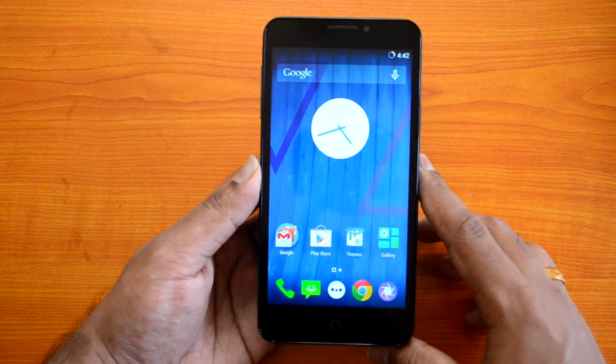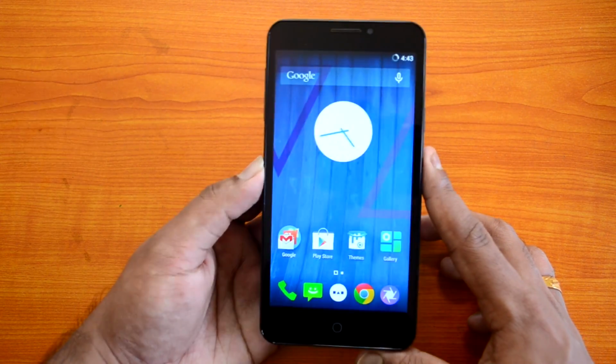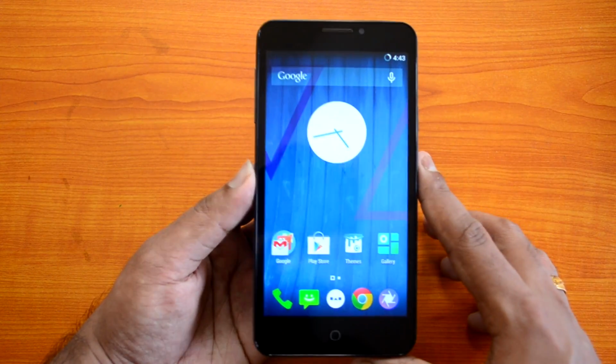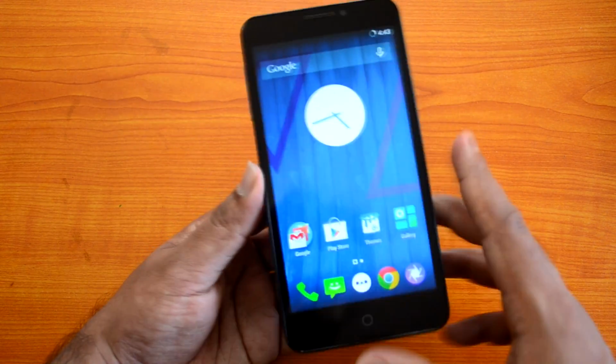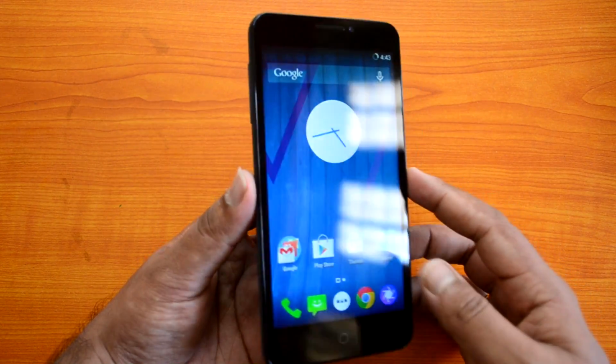So again, the biggest issue with this device is the flash sale. You can buy it only once a week. That's via flash sale on Amazon. So getting this device is again a pretty difficult task. This is priced at 8,999 and does make really great value for money. Again, it has 4G LTE support in India, and it's a pretty good device for this price.